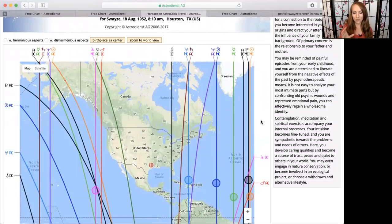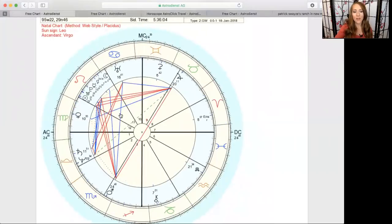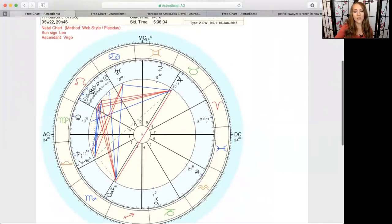And so when you move to a different location, the energy of your birth chart shifts, right? I'm just going to really quickly show you Patrick Swayze's chart, because this is his birth chart, in Houston, Texas, where he was born. You can see here that he has a stellium going on in the 11th house with the sun, the south node, Pluto, Mercury in retrograde. He's also got Lilith there.